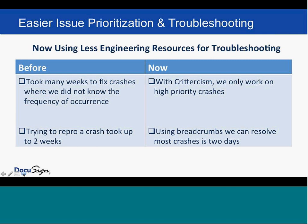Crittercism is now involved in our sprint and release process. Every sprint, we store a task for a developer to fix the high priority Crittercism crashes. I don't even need to tell them what they are. They just start from number one and go down to number five and fix as many as they can.